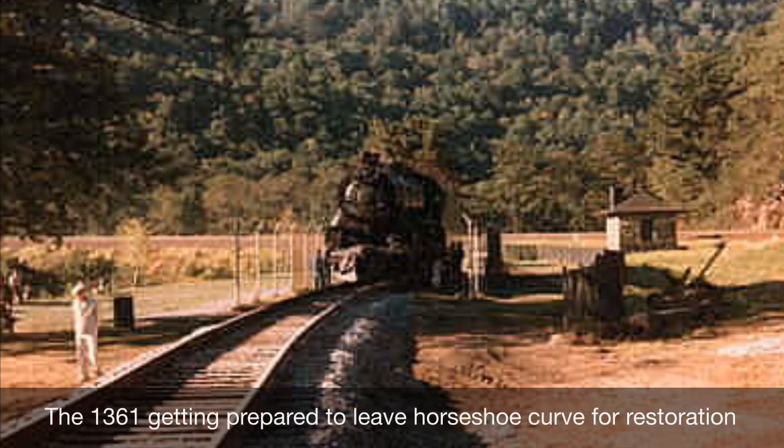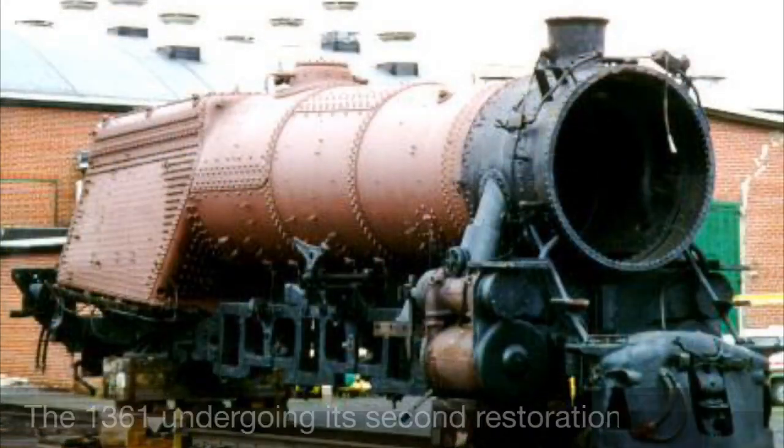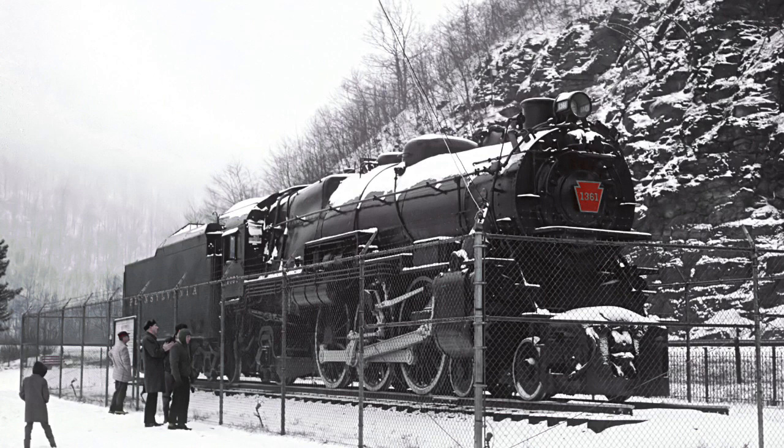In 1985, she left the curve and restoration took place. Over the course of 2 years, anticipation filled both the small band of members and the rail fans, with the awaited return of the Queen getting closer and closer to riding her home rails again.